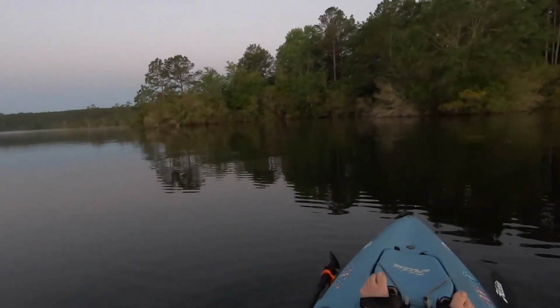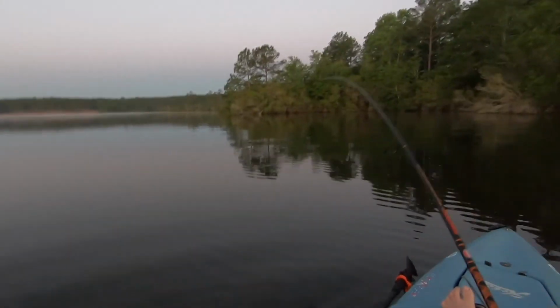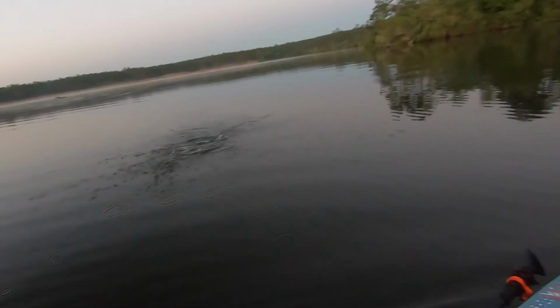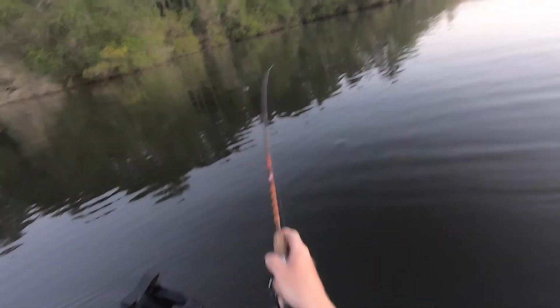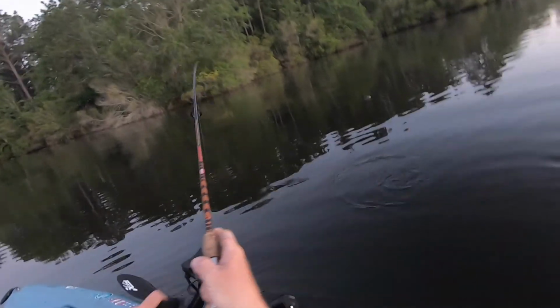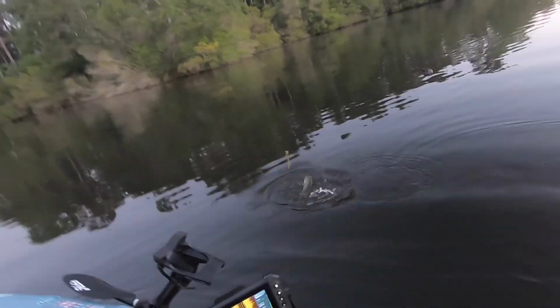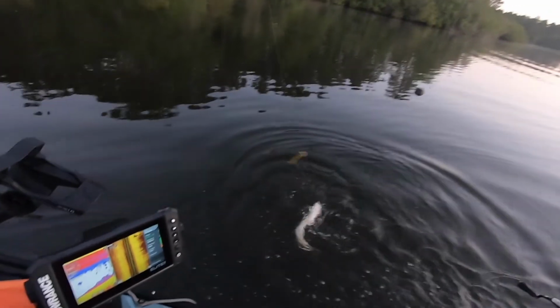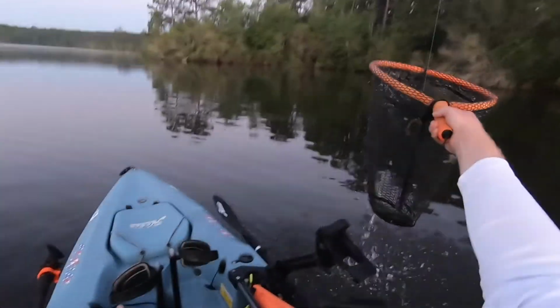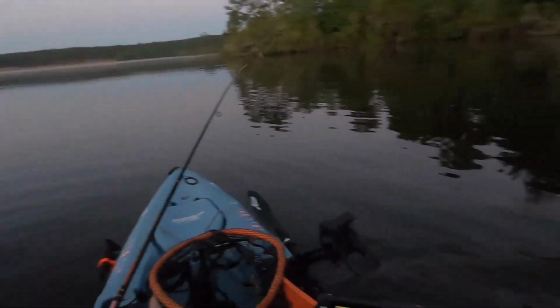All right, first fish of the morning. Started throwing the trick worm for some bass. That's a decent bass too. Oh yeah. Say the trick worm really works out here. This is a nice bass. Definitely not gonna be as big as that big girl last time, but it's definitely gonna be a keeper. So I'm gonna keep some bass today, just where I can take some fish home. And that's gonna be about keeper size.